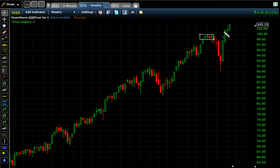Again, beautiful uptrend. Let me actually delete this. Again, this was something that I taught my client. So if we delete this, we have a nice uptrend in here again, and testing the upper trend line. So we'll see what it does.